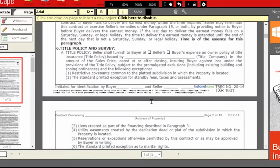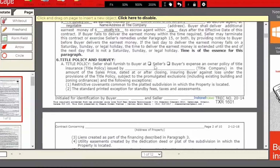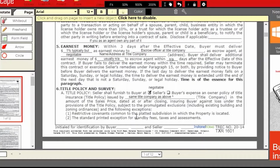Perfect. And then title policy and survey, it's not uncommon. Again, that is a negotiated item, but more common than not the seller pays for it. And it's often the seller who chooses which title company it goes to. But again, everything's negotiable. These two lines typically match. So when it says issued by, it's usually the same title company that you wrote up, in the name / address of that company. All you need is the name there. So that'd be 123 Title, or whatever your favorite title company is. Okay.